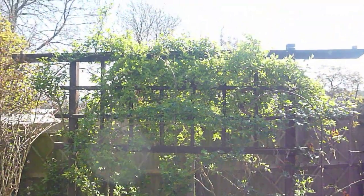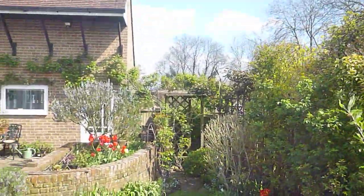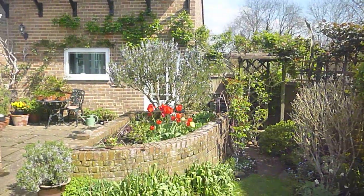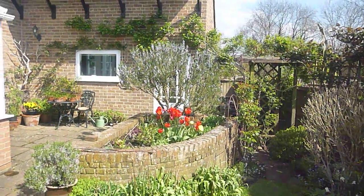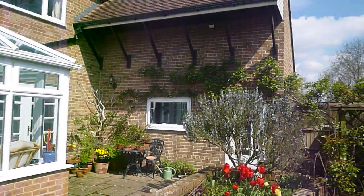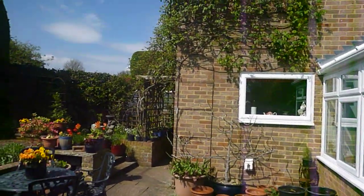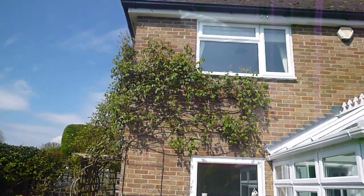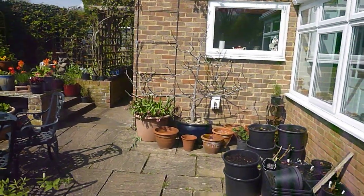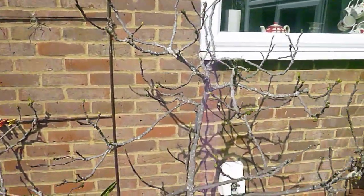That rose and honeysuckle. More roses over there. They're all coming along nicely this year, so far, as long as we don't get a late frost. Roses over there. Rose there. Little fig tree. That'll probably get hammered by a late frost. It's got little figlets coming, but we tend to lose them all.